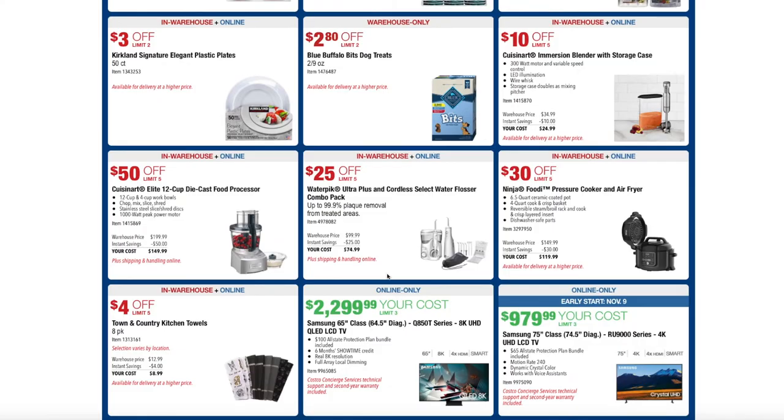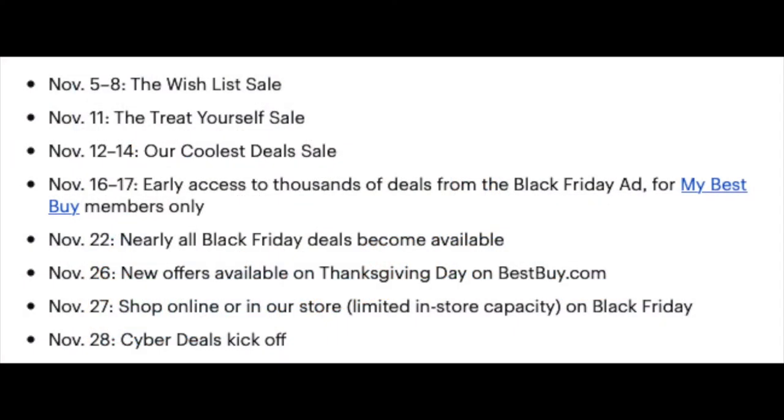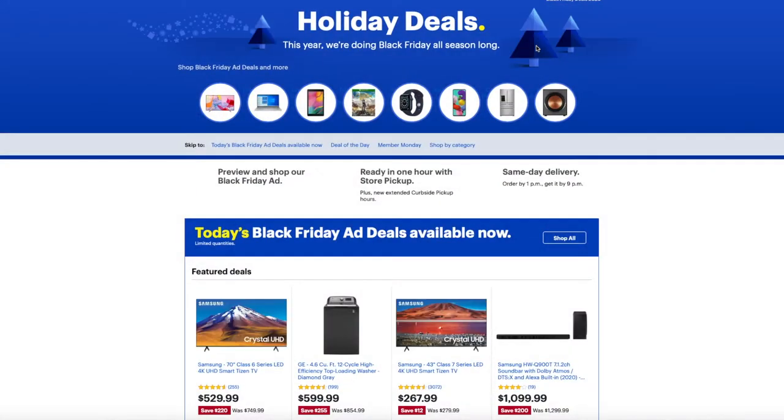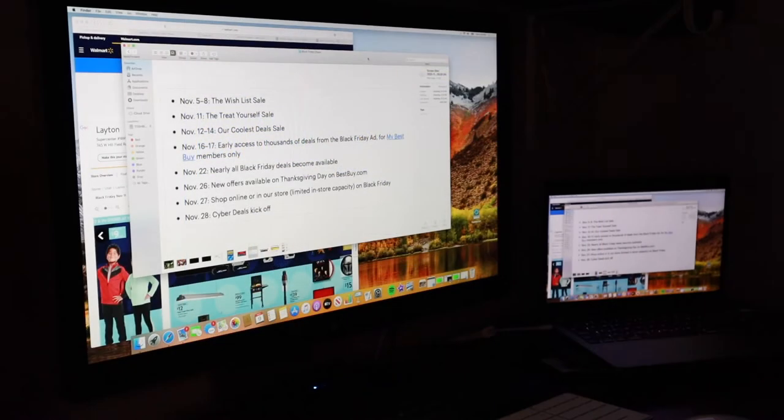All right, I couldn't find a nice advertisement for Best Buy, so I just found this snapshot that is covering all the different deals that they have. Now, this one just looks even more confusing than any of the other stores. So you have a deal from the 5th to the 8th called the Wishlist Sale. November 11th is the Treat Yourself Sale. 12th through 14th, Coolest Deals, and so on. You can see nearly all Black Friday deals become available on November 22nd. So why would you want to shop for stuff prior to that? I mean, maybe, I guess, if inventory would sell out.